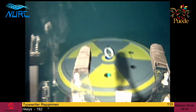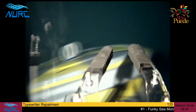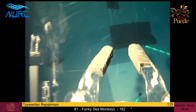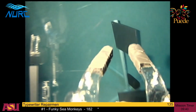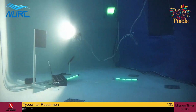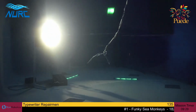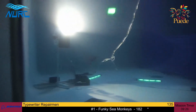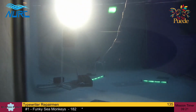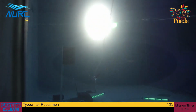About halfway through their mission time, for every minute they go over, it is 20 penalty points. And given that time limit, the Typewriter Repairmen have opted to go for another mission. They're currently looking at that flag, trying to estimate the distance possibly. Oh, and they have moved the flag. I hate to break it to you, but moving the distance points will not change the measurement you'll be graded against.